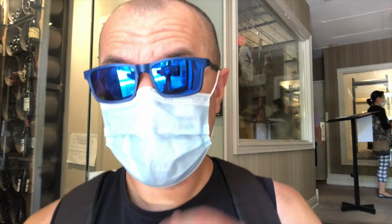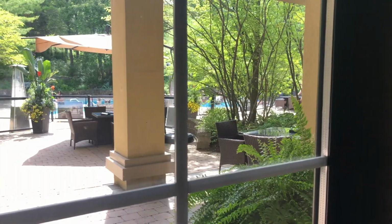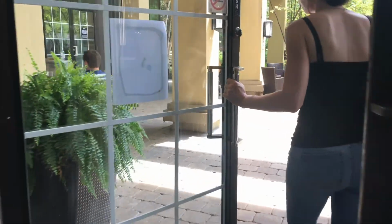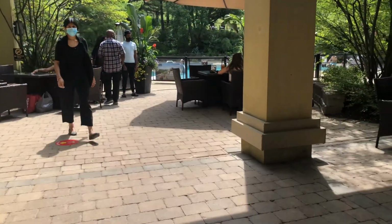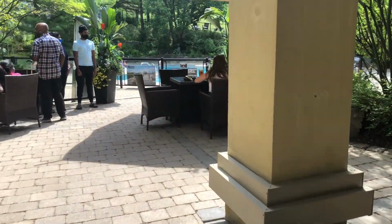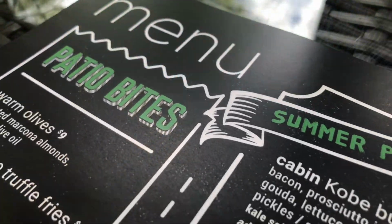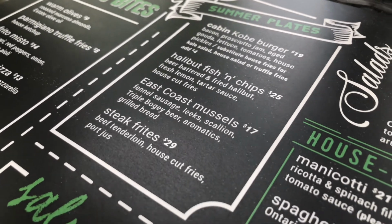We're back at the resort right now. We had to cut our hike a bit short. It was too hot. And now we're in line to get a place on this patio so we can get our lunch. The beer has arrived.